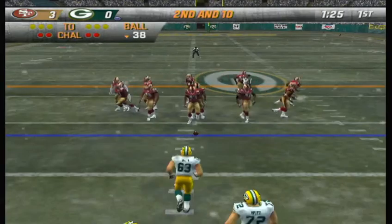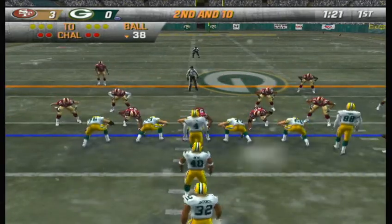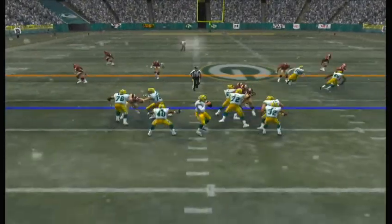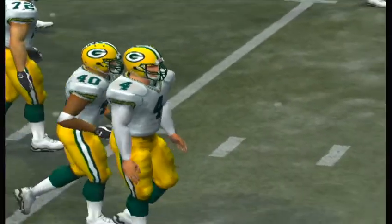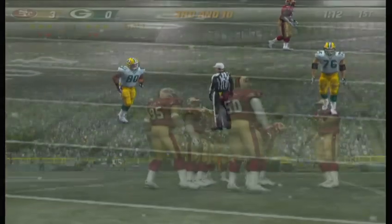Ball on their own 38. Jackson in the backfield. Dropping back. Gets rid of it. Almost picked off. Ross ran the short pattern, but couldn't pull it in. Harris had the coverage on the play.